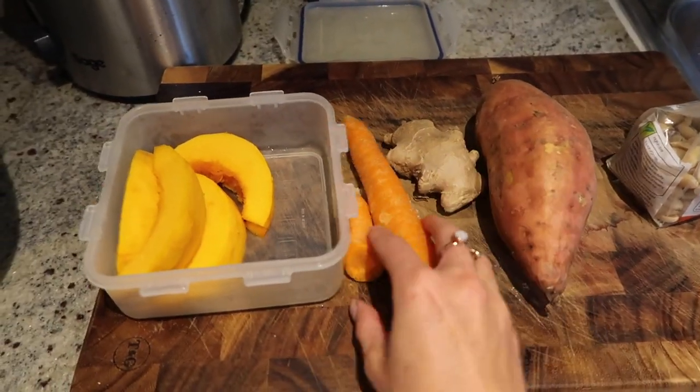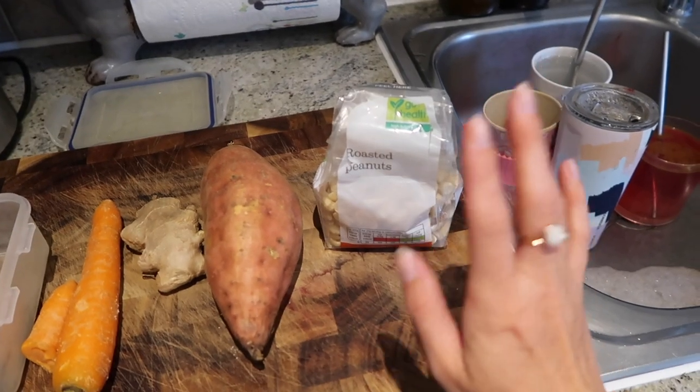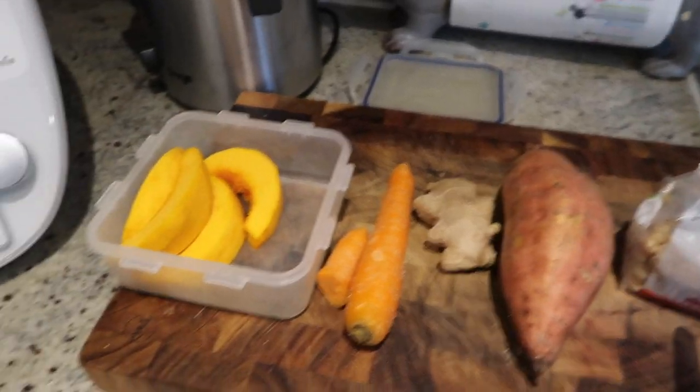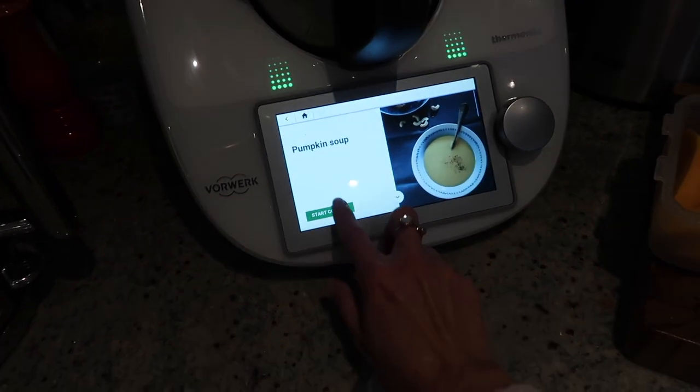14 minutes left on the washing machine. Some carrots that we have left in the fridge, some ginger, sweet potato, and then the recipe also called for cashew nuts, but we don't have any left. So I'm gonna put in some peanuts just in case instead. And then there's also oil and water. So let's get started.